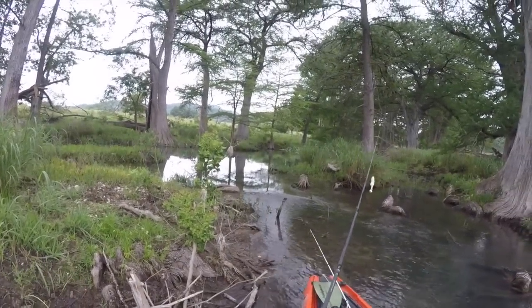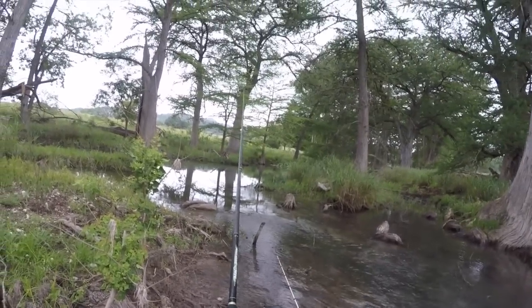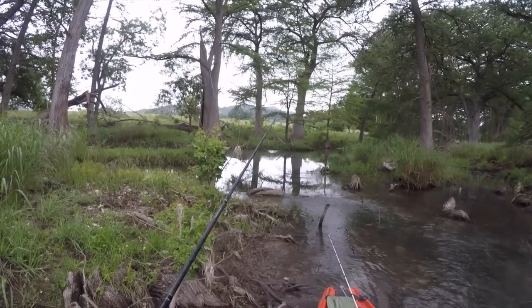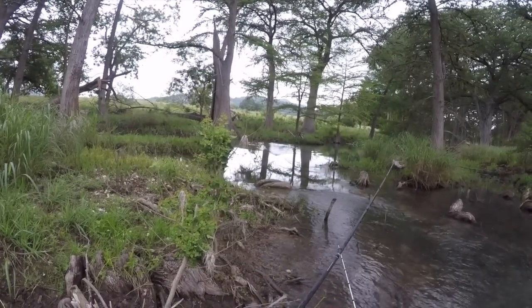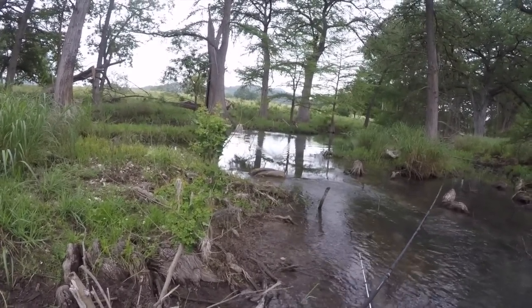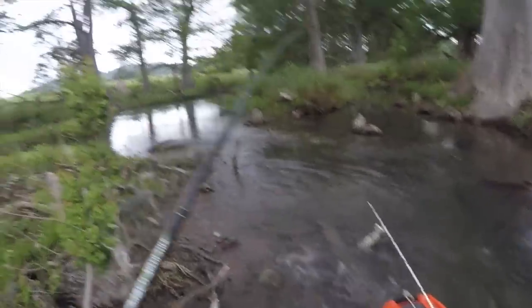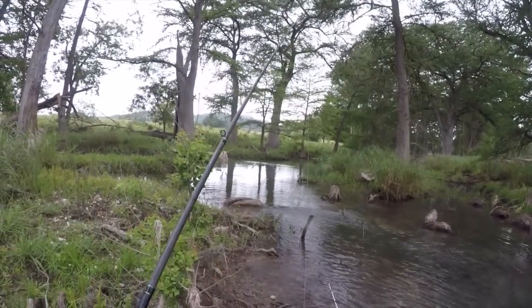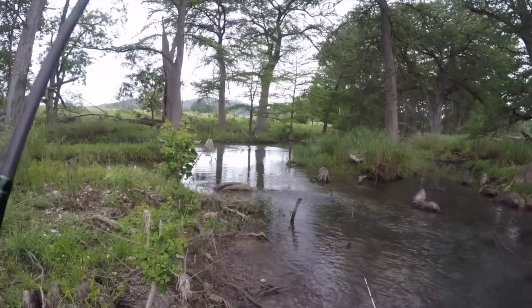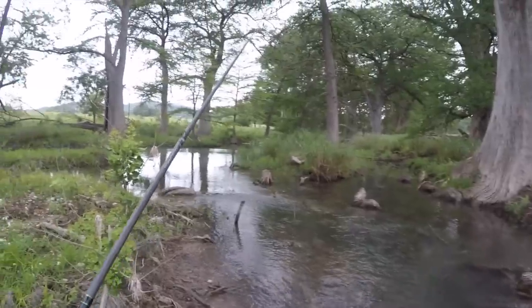Before you go and mess up that first open area right there, that's a perfect spot for bass to ambush. So before you go mess it all up and be loud, make a cast. Saw that? There you go, wise neck. Make another one. There's another one. He was to the right. Check it out. Let's see if we can double up. That's why you always want to make a cast before you get up there. And then don't be a dick. Put him back where he came from.